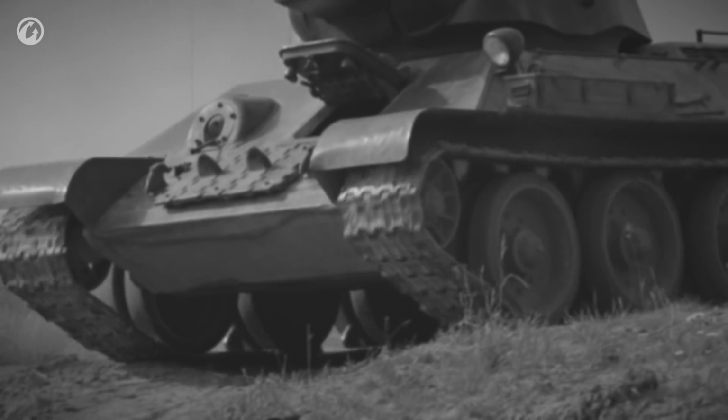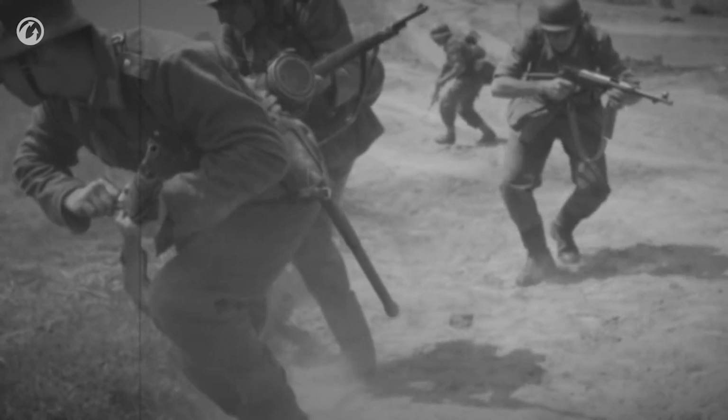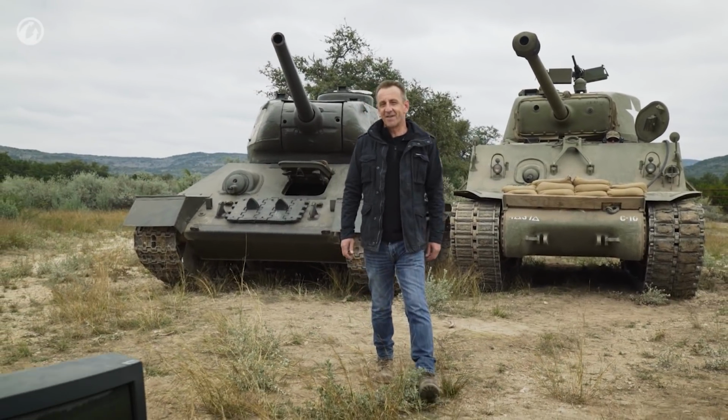Infantry support and the destruction of defensive lines was a key tank role. Tanks were designed with one purpose in life, and that was to break things.